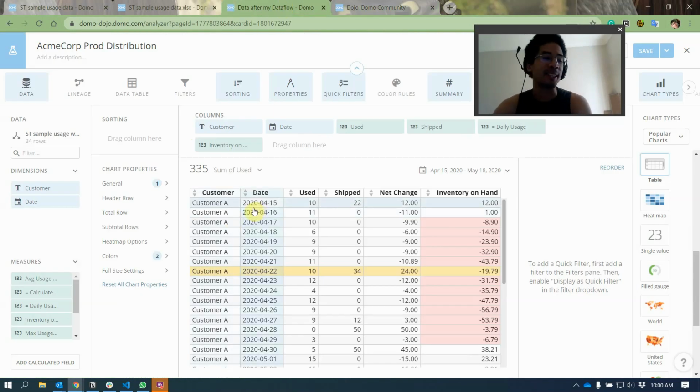So here was an interesting use case that I came across. Acme Corp distributes product to customers, which the customers then obviously sell on to their customers.